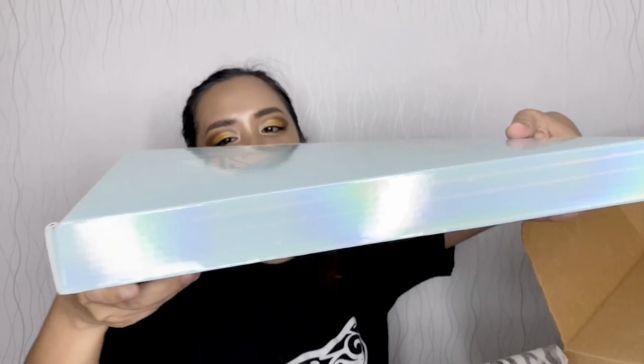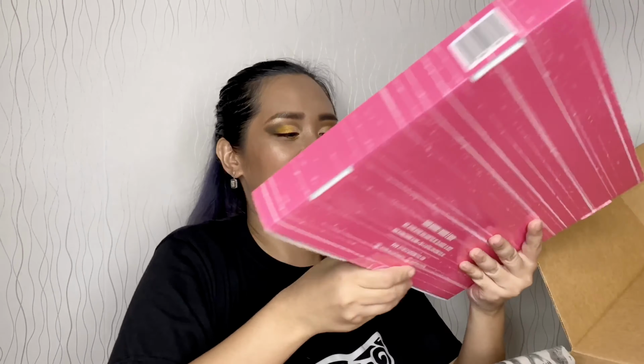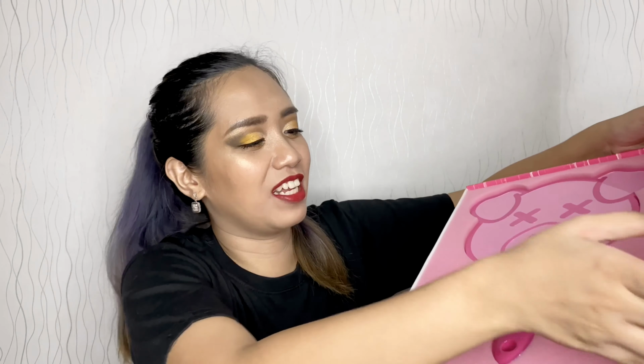Okay. Another mirror, obviously. So let's open it up. The pink pig! Yay! I finally got this. So there, it's actually big, see? And it's really cute. What a cute pig. So there. Okay, and that's it. Those are all the items I bought.